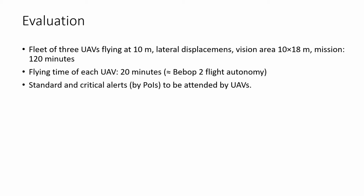The flying time of each UAV was set to 20 minutes, which is slightly lower than the flight autonomy of a Bebop 2. Both standard and critical alerts are considered to be generated by point of interest to be attended by the UAVs.